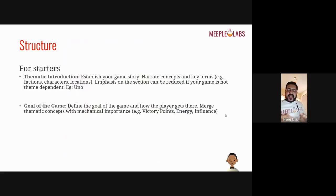So I'll run through a couple of points in terms of structure. For starters, typically your game could be one of two types, right? It could be either a game that is heavily theme dependent or a game that is heavily mechanic dependent. For a game that is theme dependent, you want to definitely establish what it is that your game is based on. You want to tell that story of the game because that story will then draw the user or the reader into that game universe. And once you've drawn them into that game universe in maybe just a few lines, you then give them the context of the rest of your components or the rest of your gameplay within that universe.